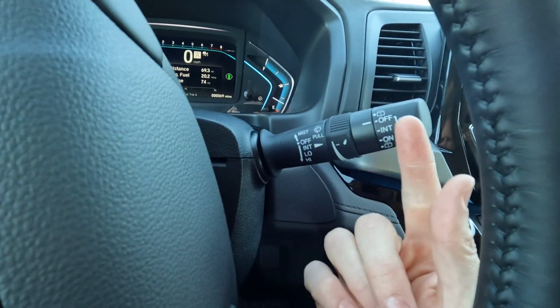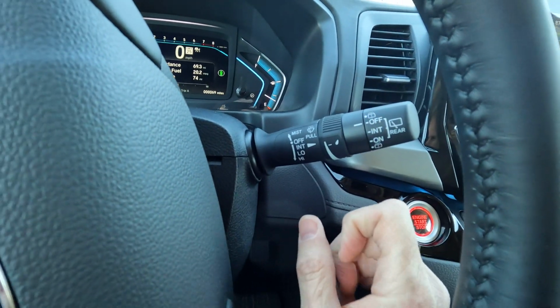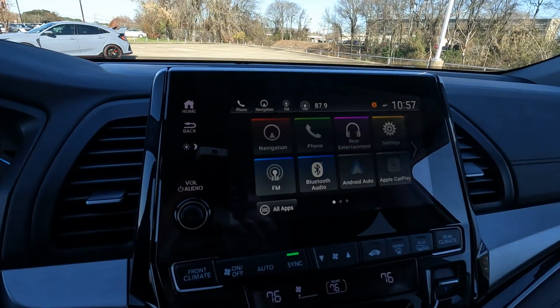But here's the control that you will use all the time, because you use your front and, if equipped, rear window wipers. So there you go. You have all of that. Yes, it's okay to laugh. Make it to this point in the video, you should.